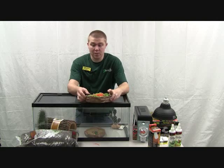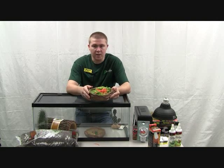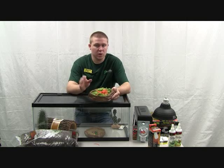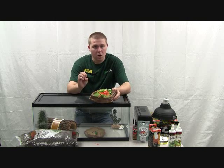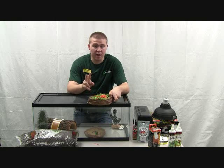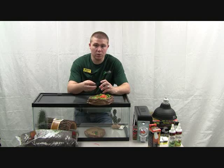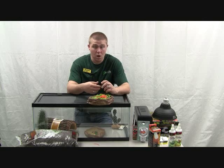So we've got a few other types of greens: kale, collard greens, mustard greens, and even a small amount of spinach. I try to stay away from spinach, broccoli, and asparagus. The first two because they have an iron and phosphate imbalance in them, and it can cause some problems with their ability to process calcium, as well as it can also cause digestive issues.